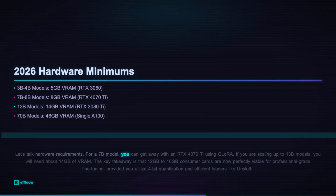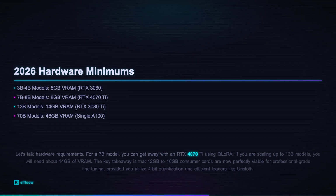Let's talk hardware requirements. For a 7B model, you can get away with an RTX 4070 Ti using QLoRA. If you are scaling up to 13B models, you will need about 14 gigabytes of VRAM. The key takeaway is that 12 gigabytes to 16 gigabytes consumer cards are now perfectly viable for professional-grade fine-tuning, provided you utilize 4-bit quantization and efficient loaders like Unsloth.